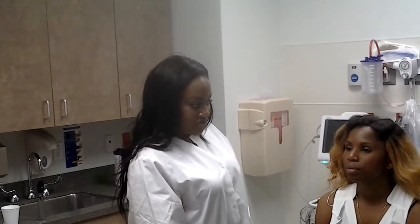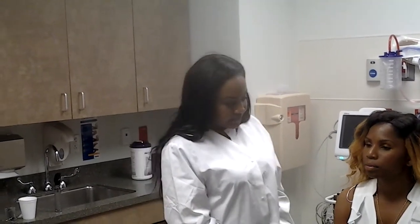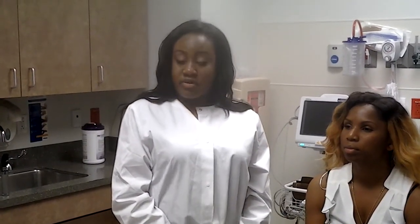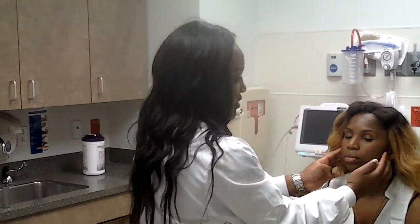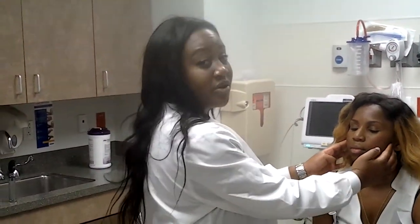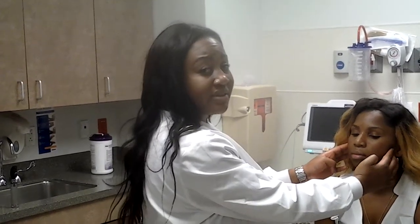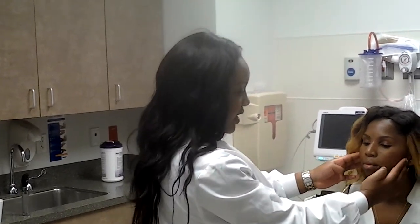Was there any pain when you swallowed? Any difficulty? Okay, the swallowing test she did pass. There's no cough when she swallowed either. The next thing I'm going to do is assess her temporomandibular joint, which is right here, close to her jaw area. I'm going to ask her to open up her mouth, open up your mouth, and then close. I didn't feel any crepitus, no deviation, everything was midline. Was there any pain? No.